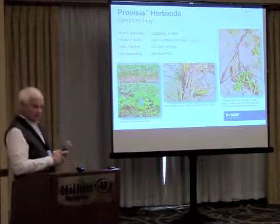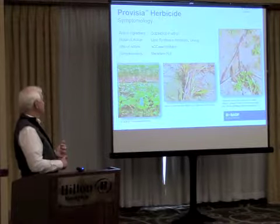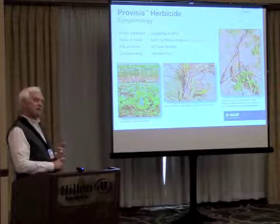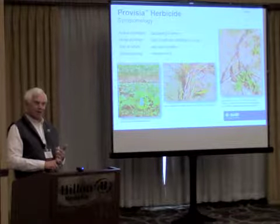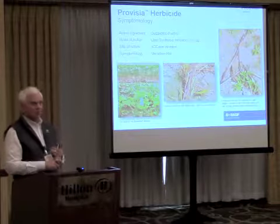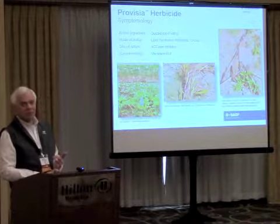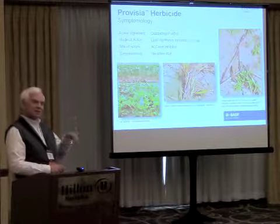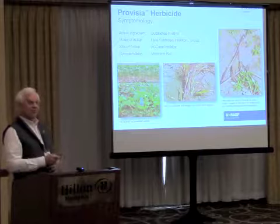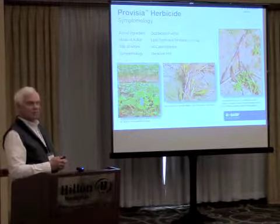Now, Provisia herbicide is quizalofop. It's an ACCase inhibitor. Basically, it's not going to affect any broadleaf weeds that are there. It may be a very transient effect as far as broadleaves, but as far as grasses, it's pretty good on most any of the grasses that we typically have. It affects that meristem, and you get that rotten neck effect. It takes a few days usually, but it does work very effectively.